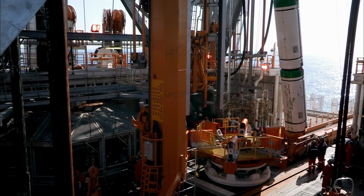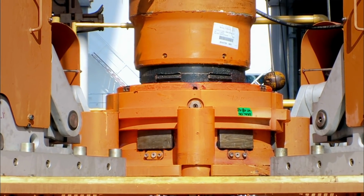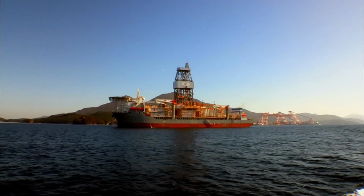Systems are big and complex. The equipment weight and size is huge. It's crucial that we get this right here. We have to have it well back.